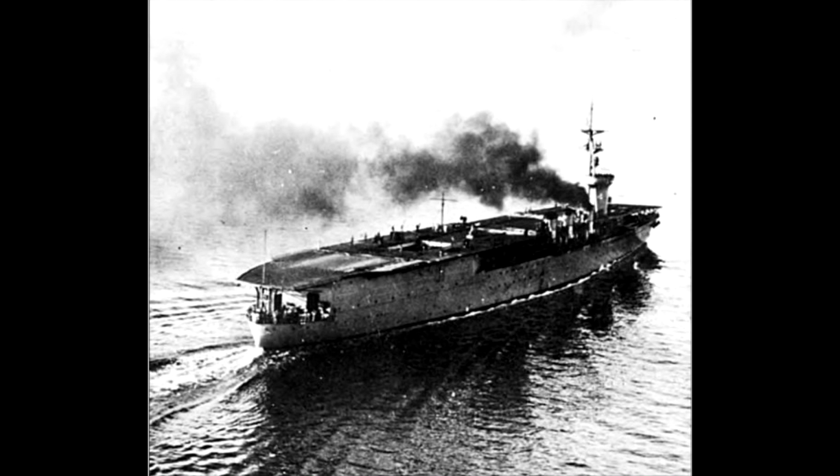Named the Hosho, which translates to swooping dragon, she came in at about 10,000 tons and a capacity of 21 aircraft, which was smaller than the first attempts by the British and US. But she was much faster at 25 knots.